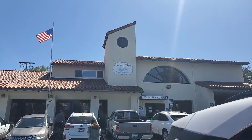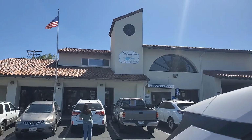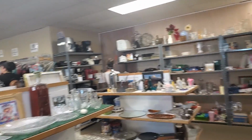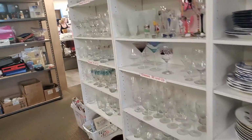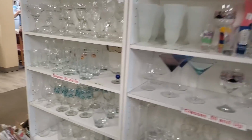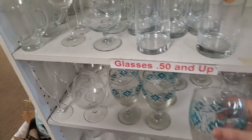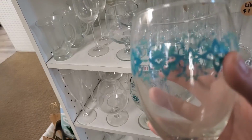Stop number 2, the Angel Shop. I really enjoy this one. It's a little 2-story one, usually with really good prices. Okay, here we are. Again, not a huge thrift store, but it does have an upstairs. So let's go around. Lots of glass. Again, glassware doesn't usually sell too well. That's why you're going to see so much of it at the thrift stores. These are really pretty. They are not vintage, but they do have pretty designs.